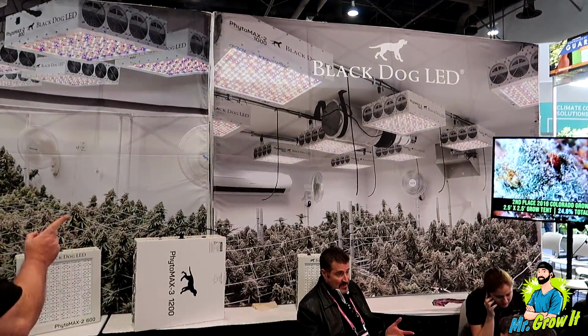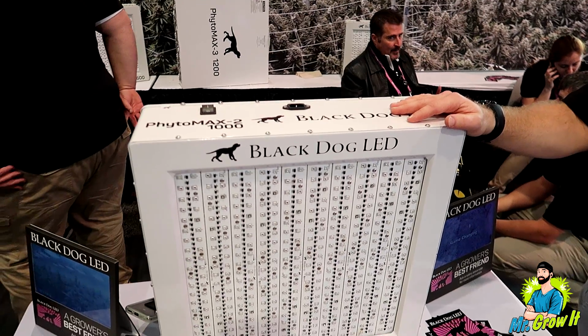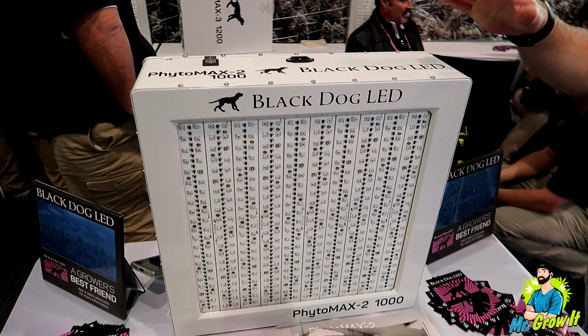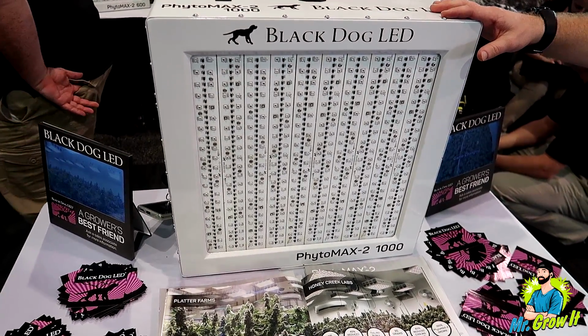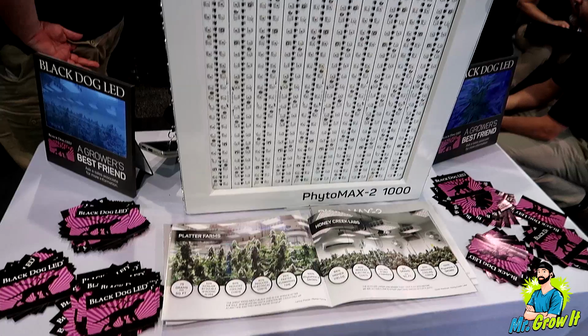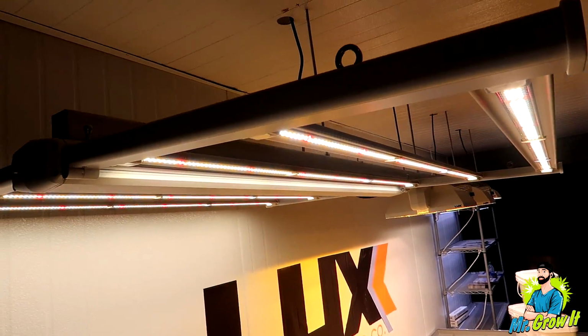Black Dog LED is currently working on a Phytomax 3. They actually had one at the event, but they wouldn't let me film it and they wouldn't tell me any details about it. The only information I have for you on this one is that the design is the same as the Phytomax 2.